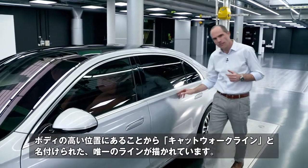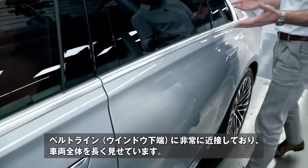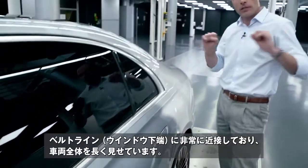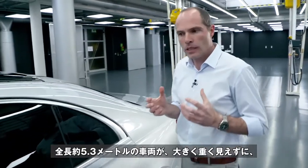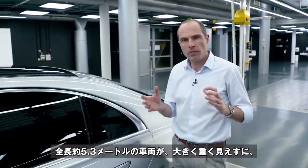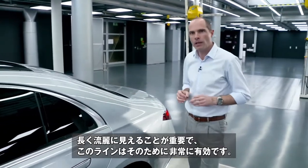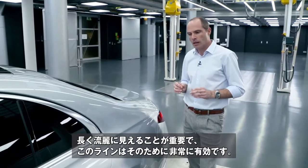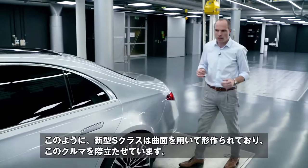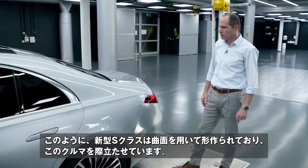There's only one line, we call it the catwalk line, just because it's positioned so high on the body side, very close to the belt line. That line stretches the whole car. It's very important that the car, roughly 5.3 meters in length, does not look big and heavy, but long and sleek. So this line really helps to do this. We have this very round surfacing, and this is something that makes this car stand out as well.